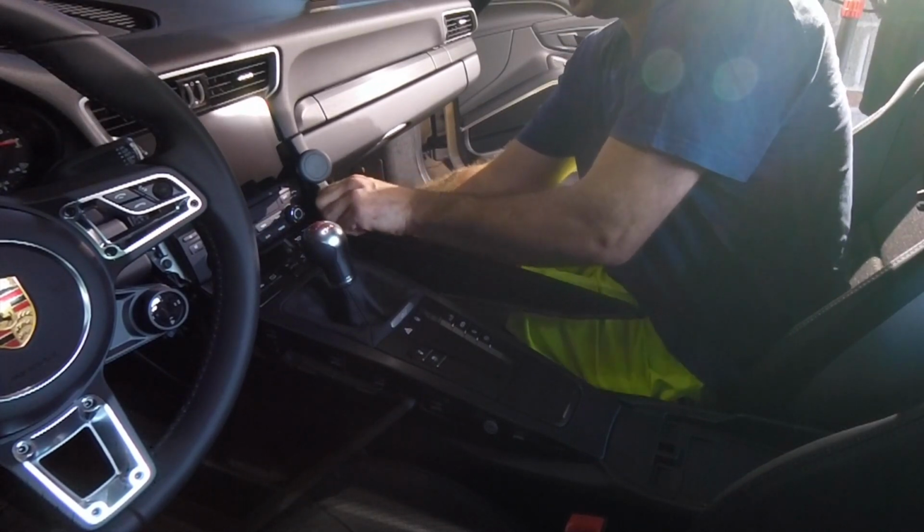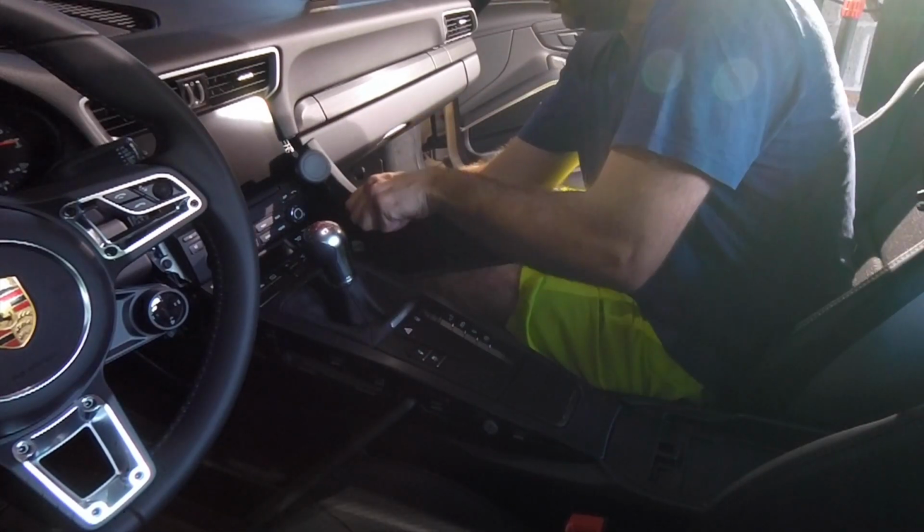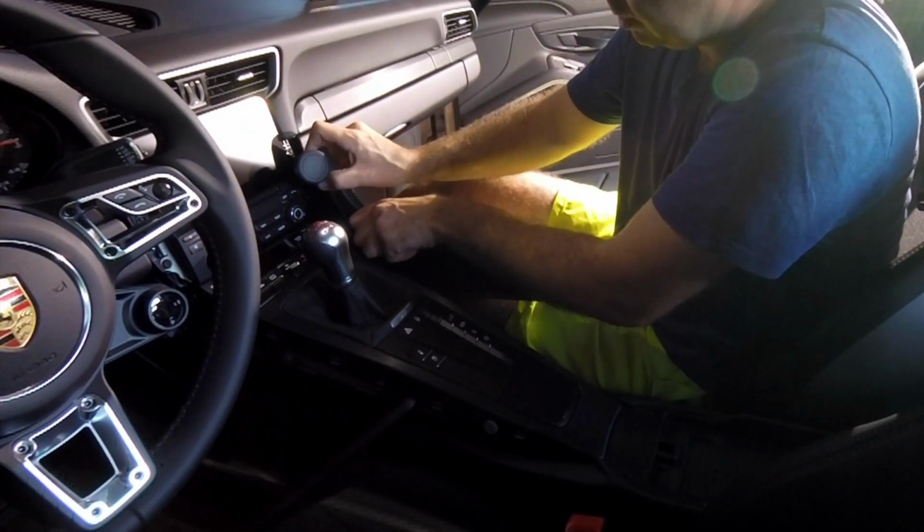And by the way, this is exactly how you install this Redline phone mount, which screws into 2 spots in the PCM right there.